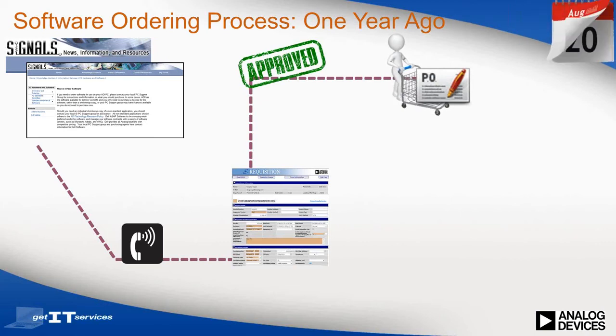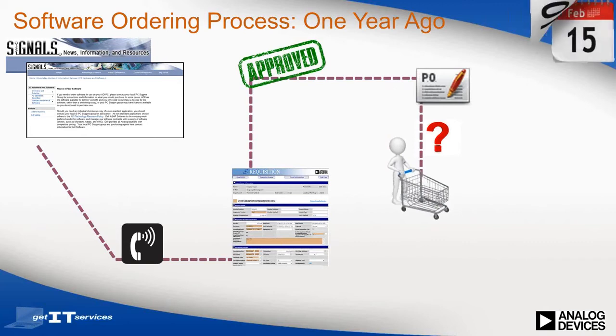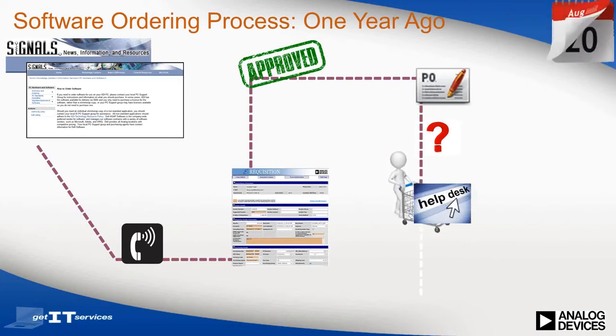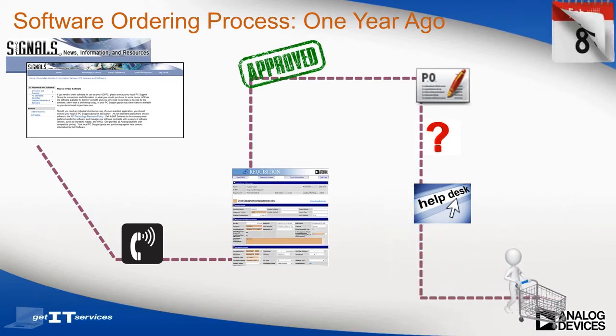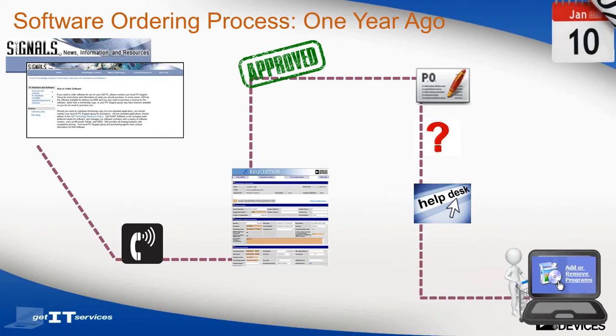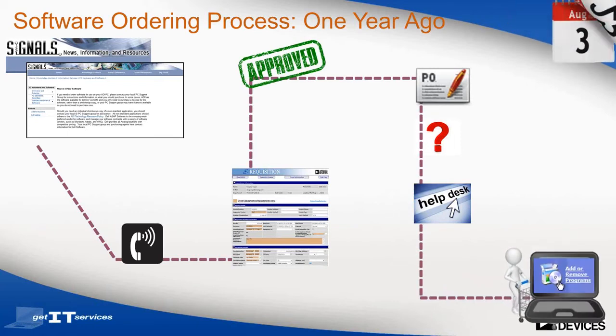Often they would end up calling our help desk again and waited for instructions on how to obtain the software, which usually meant navigating to the control panel on their PC and installing the software manually. It was not uncommon for this process to take more than a week and sometimes several weeks, depending on the approvers involved and the level of manual intervention involved.